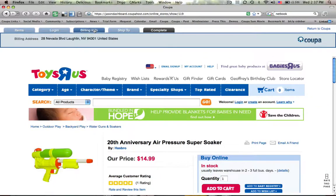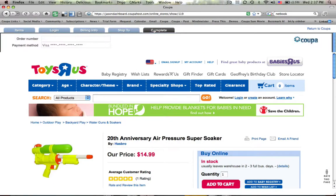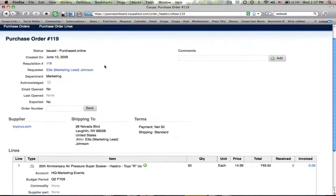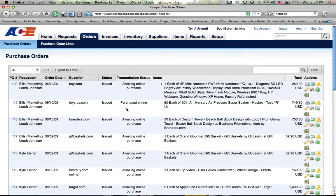he needs to complete that e-commerce transaction appears right there in that buyer bar, so that not only can he apply the credit card, he knows the billing information, the ship to, what items are being ordered, and he can even put in the confirmation number to complete the order. So when he actually completes that transaction, completes the order, and he goes back to the order, you'll see that the status has changed to issued purchased online, as opposed to awaiting online purchase like the other 2. So that very quickly shows how Bob Jenkins can complete that e-commerce flow that EJ started with Coupa iRequest.